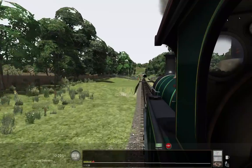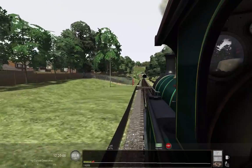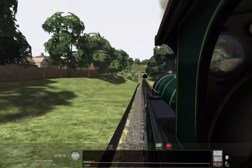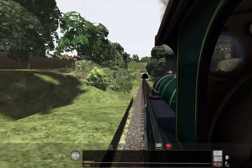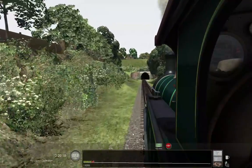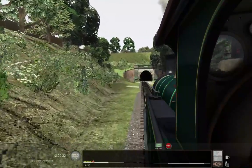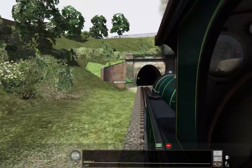Right, let's get going. I don't think we need to whistle for the summer crossing, I don't think we have to. But we need to for the bridge. Yeah, this could be a long one. I'll tell you what we'll do. We'll stop at Forster Keys, save the review and then go on to something.